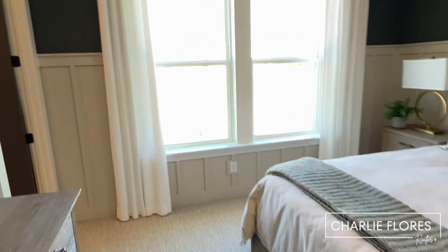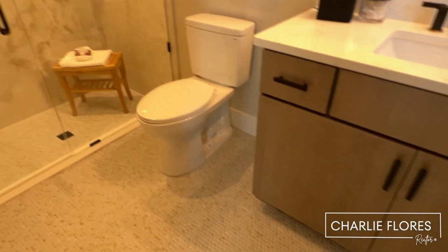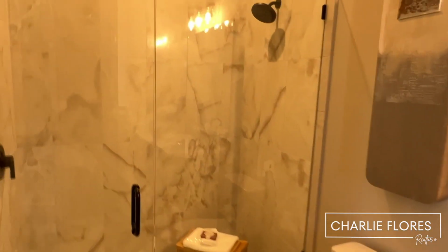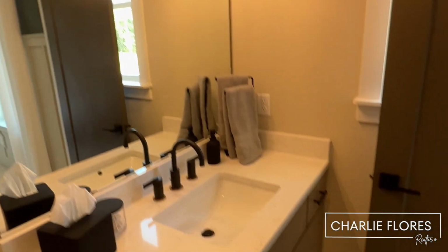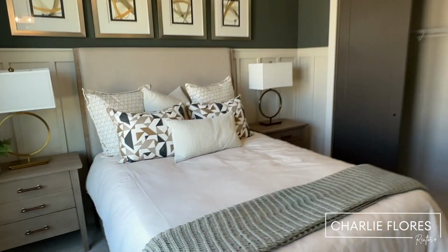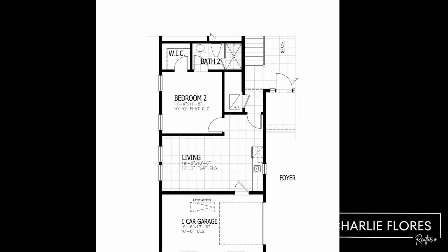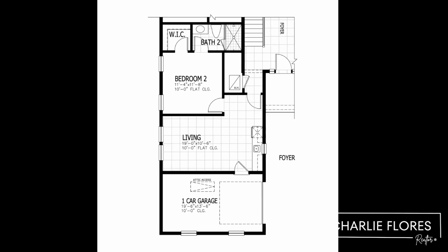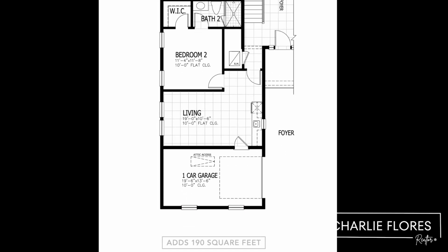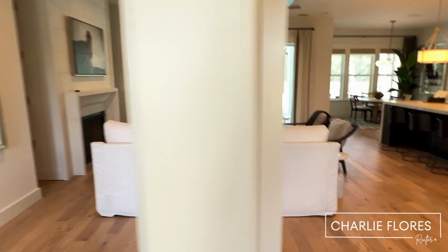And this is an ensuite, so it'll have its own bathroom. Now there is a nice structural option for this floor plan. You can make it into a multi-generational suite. So this bedroom would stay, but this would get pushed out to make a living room. And then the walk-in closet and the bathroom would stay as well. All right, so let's continue our tour over here.